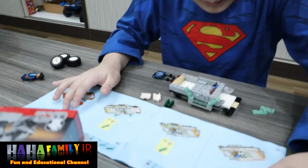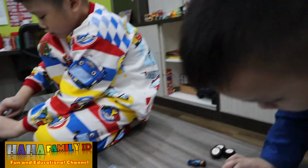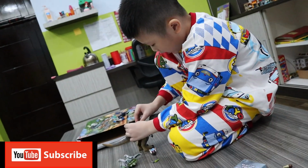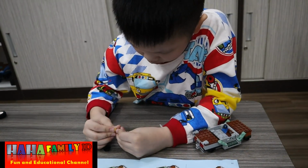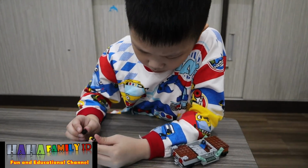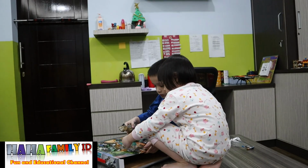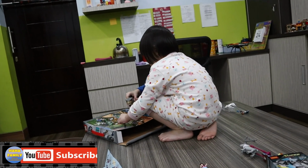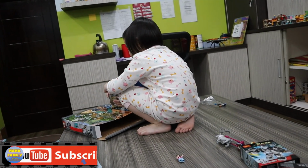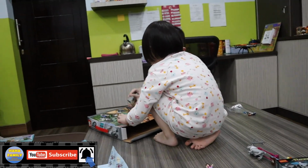When we wait, I'm going to use this as a back. But you want to control that? What can I control? The giant or the baby? I can control the giant.